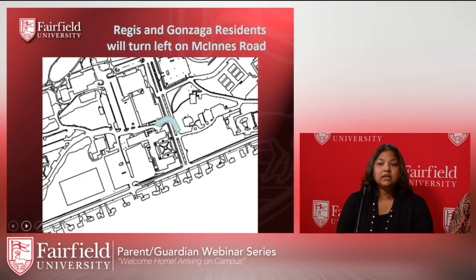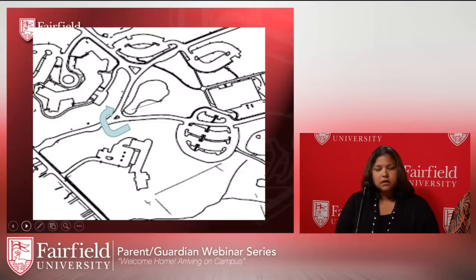But you coming in and knowing where to go will help significantly with not delaying folks from entering the main gate and backing up traffic. This is the area by the pond for those of you that have visited campus. When you make a left and go all the way to the end of campus, this is the pond area. So for Regis and Gonzaga, you're heading all the way to that area and then you're gonna be making a right up the hill.